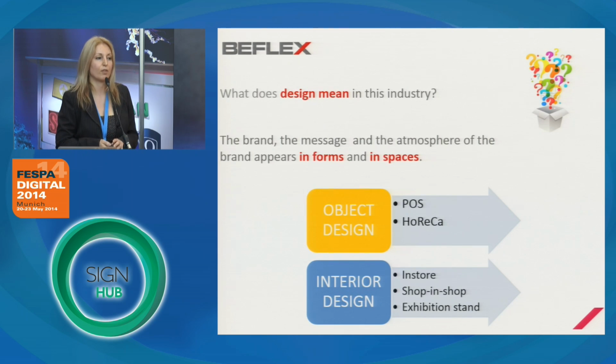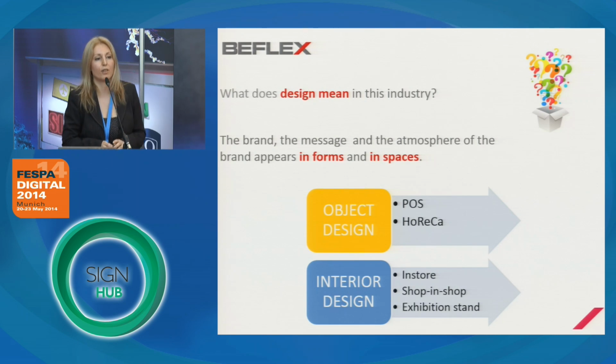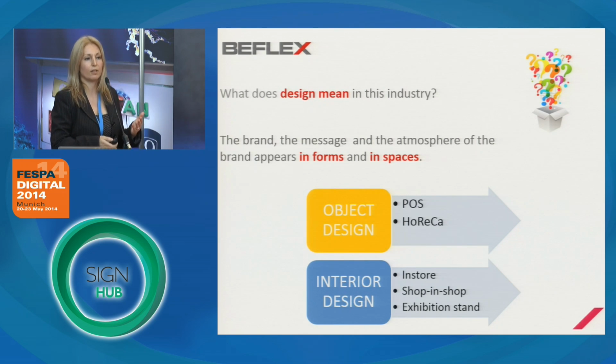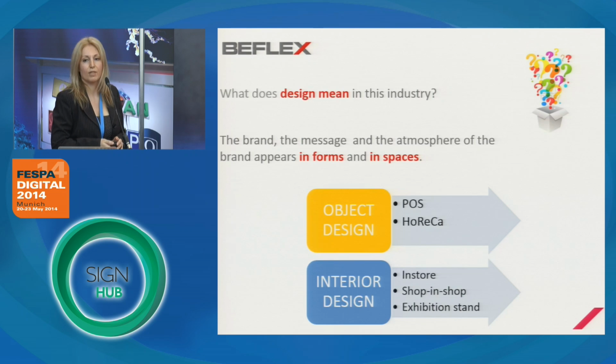But what does design mean for us? It's slightly different than in the traditional meaning, because for us, design is to communicate the brand in forms and in spaces. So for us in our everyday life, design has two major parts, which is object design and interior design. And in object design, we design POS and HoReCa tools. So marketing communication tools are designed, and also interior design. We design in-store design, shop-in-shop, selling islands, or exhibition stands.